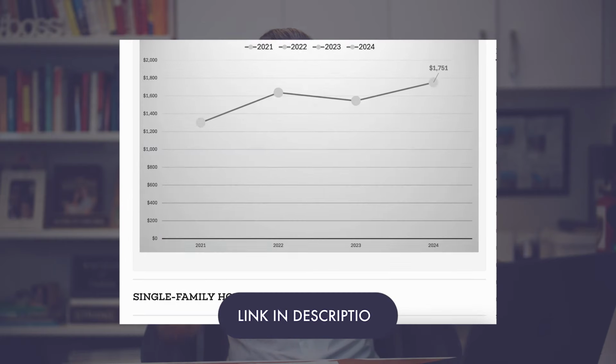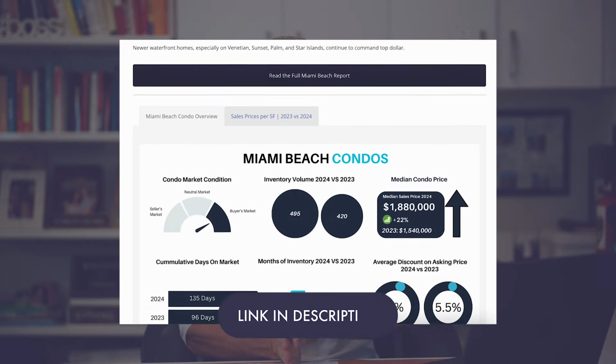Those are my takeaway points with a good amount of analytics. For more information, read the full report. We go into it in greater detail.